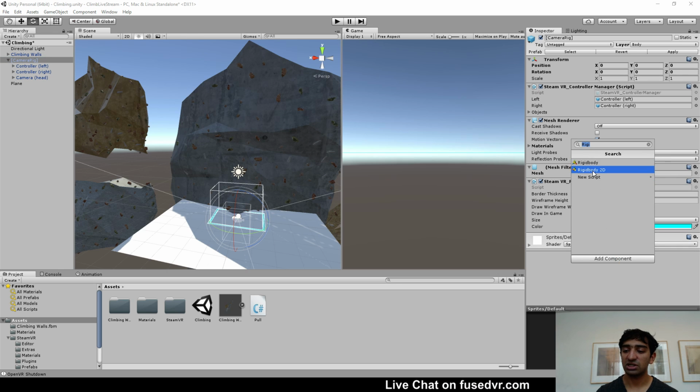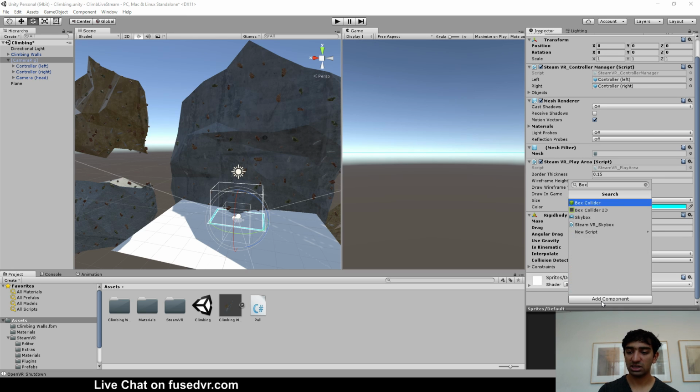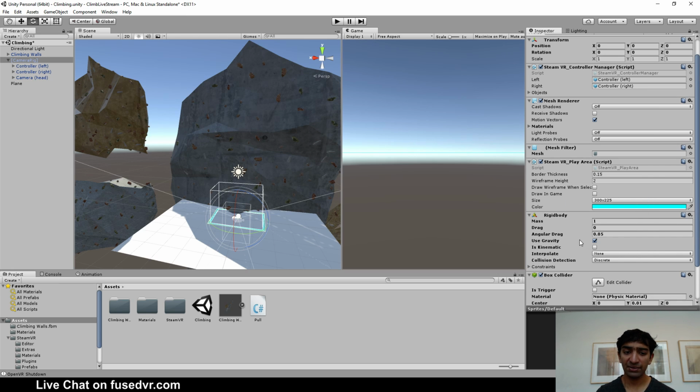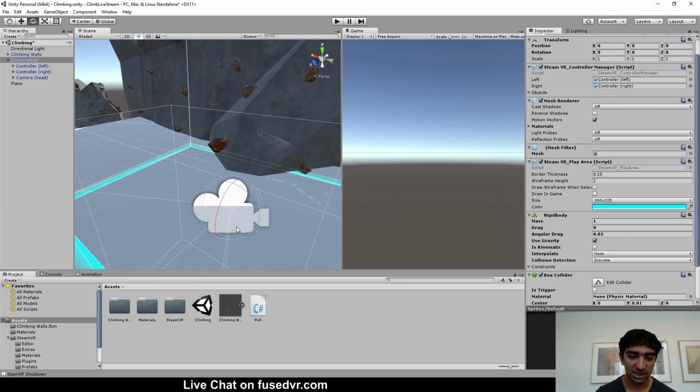So the first thing we want to do is add a rigid body to the actual body, which is basically just the camera rig. I'm also going to add a box collider to it. And the reason is that the box collider is basically going to act as the thing that makes us feel like we hit the ground. So let's quickly increase the size of our box collider.